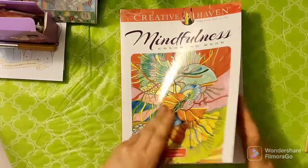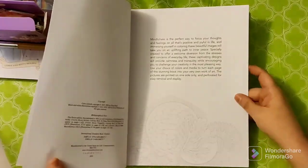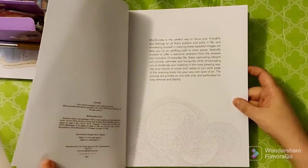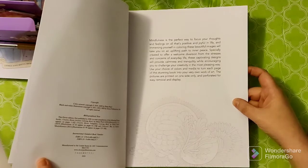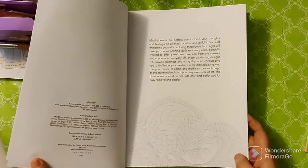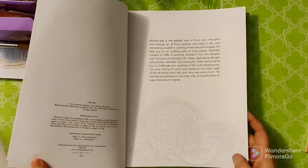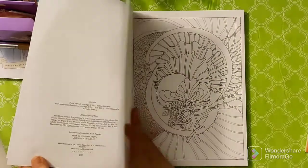I'm not going to do a full flip unless you guys want me to do one, because I will. But it's just like, mindfulness is the perfect way to focus your thoughts and feelings on all that's positive and joyful in life, and immersing yourself in coloring these beautiful images will take you on an uplifting path to inner peace. This came out in 2019 and 2020 by Dover. It was first published in 2020.